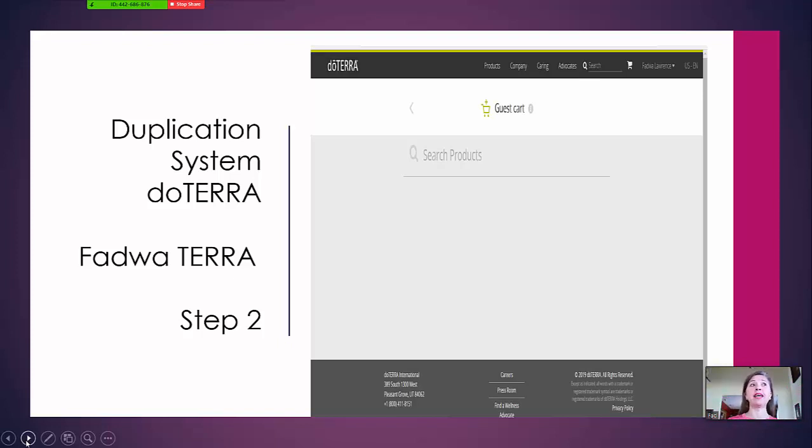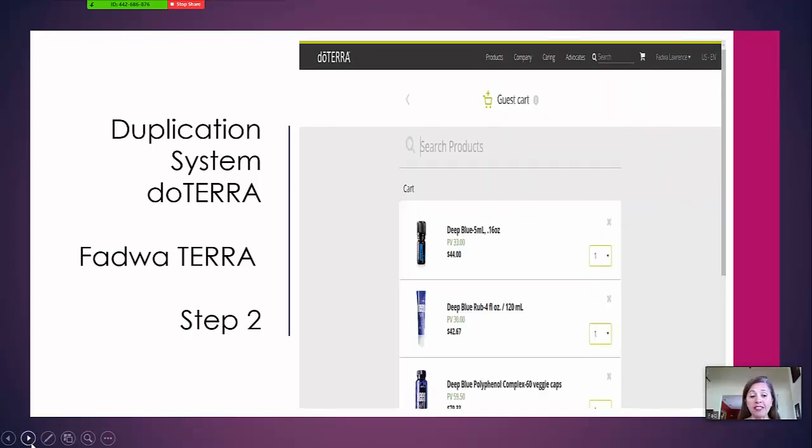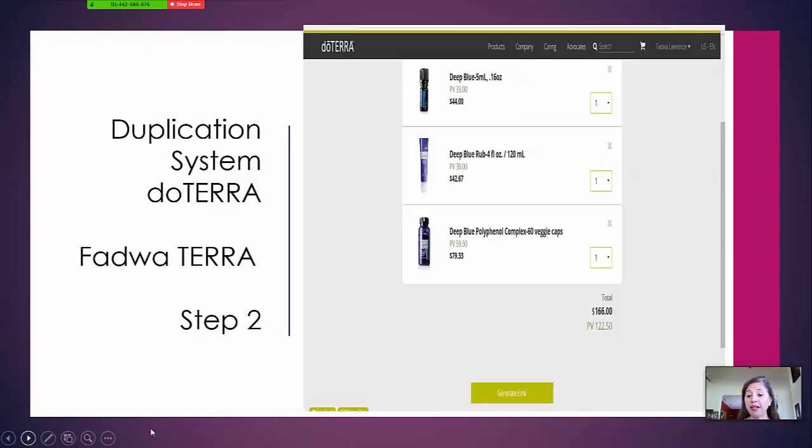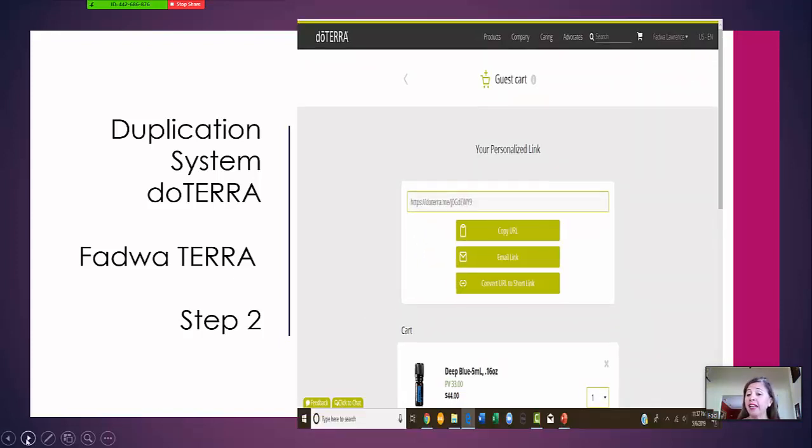And then what doTERRA has done is created this guest card so I can actually send them how to order the product. So I can click on whatever product. Let's say they wanted a Deep Blue. I can put the Deep Blue in it and I can show which Deep Blue they want. I can generate a link. And after I generate a link, I tell doTERRA, make it a short link, and I can send them that. And then they can order the product and I get the profit for the retail price.